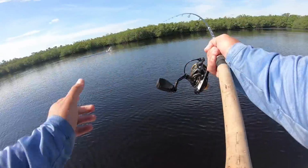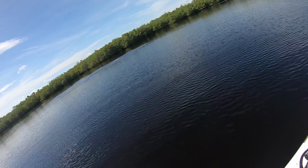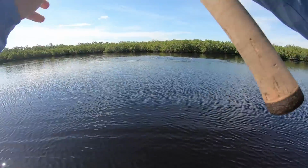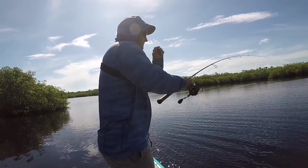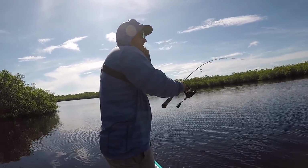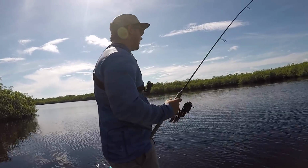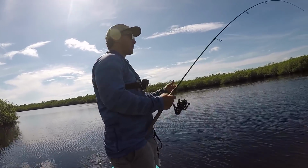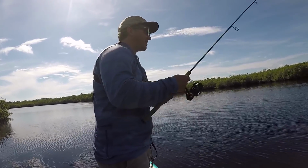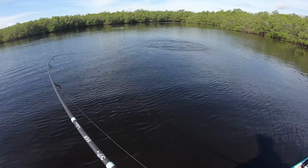There's a fish. Oh my gosh, tarpon. Nice. All right. Hooked up with our first fish of the morning. And I actually just downsized paddle tails from a 4-inch to like a 2.5, 3-inch. And second cast, little 8-10 pound tarpon right here.